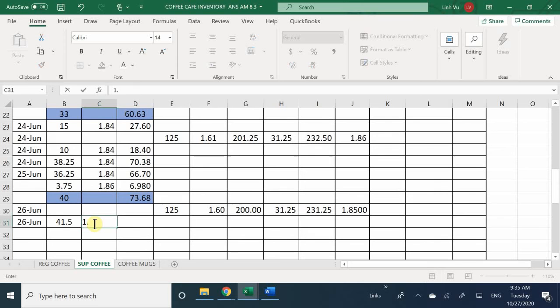So 186. So how much did it cost me to use 41 and a half pounds? $77.19. Good. All right. So now we have to update our inventory.